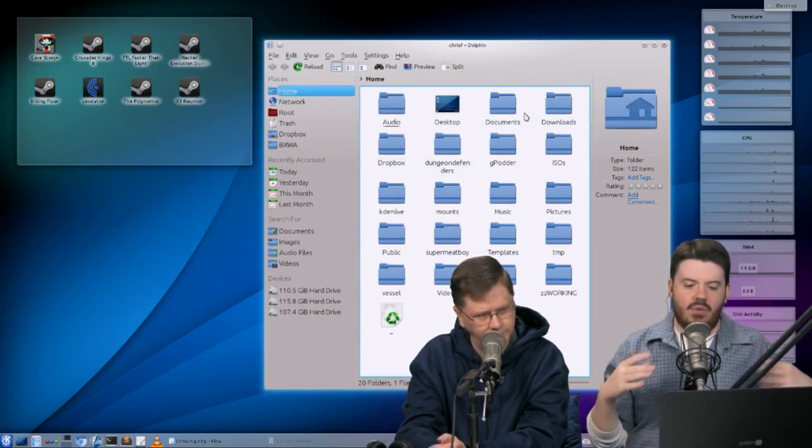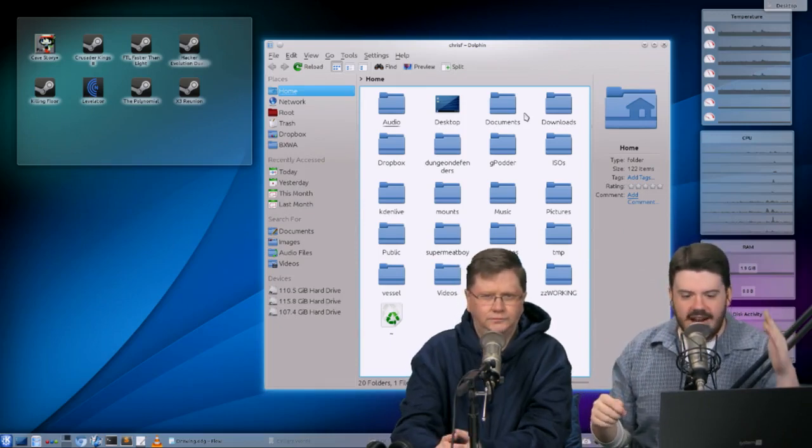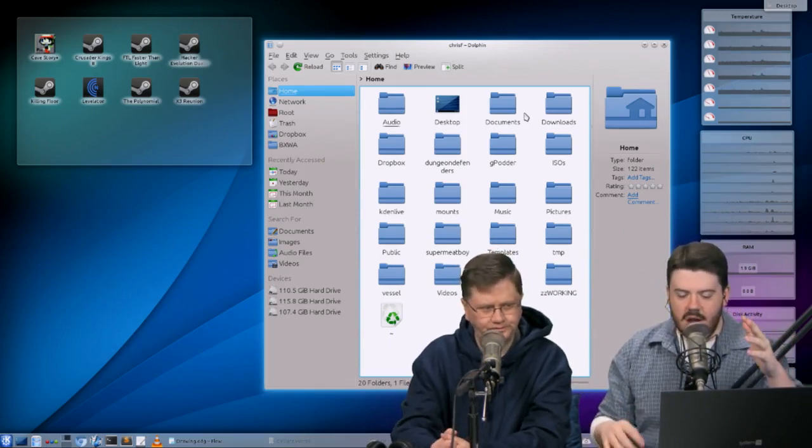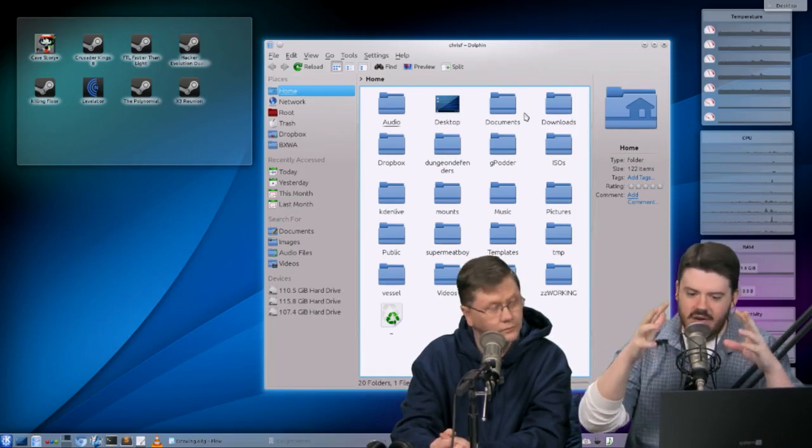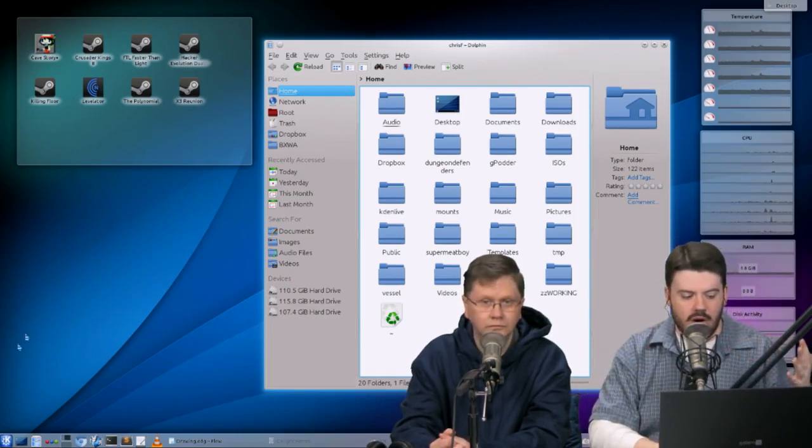What I feel like is KDE 4.10 is maybe not the fastest. It's not XFCE or LXDE fast, right? But it's also so configurable. But they have made the configuration methods much more approachable.